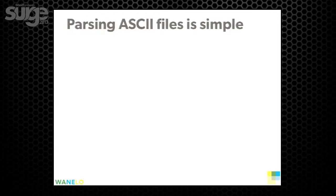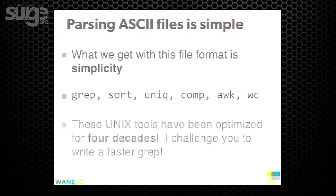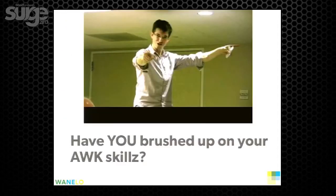So parsing ASCII files is really, really simple. We can use Unix tools like grep, sort, uniq, comm, awk, wc, and so on. And these Unix tools have been optimized for a very, very long time, four decades really. My challenge to you is to write a faster grep. It's really, really fast. I'll talk about how fast it is. Have you brushed up on your awk skills? Because we're going to look at some awk scripts in a minute.